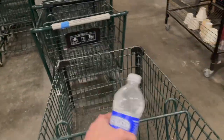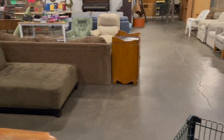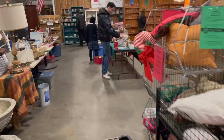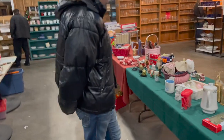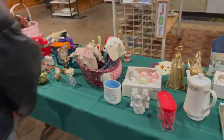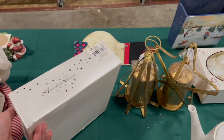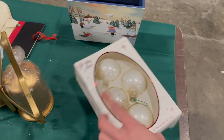All right, let me get my cart. I always start looking and then I get my cart, but this time I'm prepared. Let's go. Michael's already looking. Ooh, I see Christmas. All right, I gotta take a look. Some ornaments. American classic. I like the white ones.